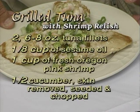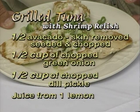Here's the recipe for grilled tuna with shrimp relish, or go online to www.northwestoutdoors.org.